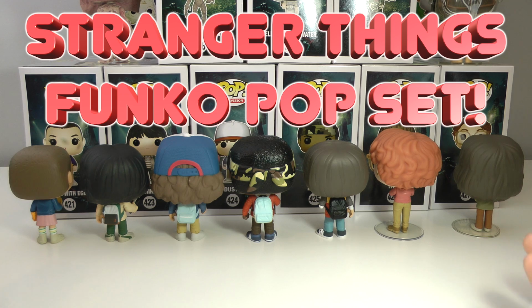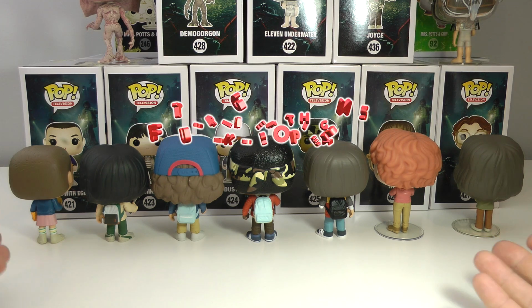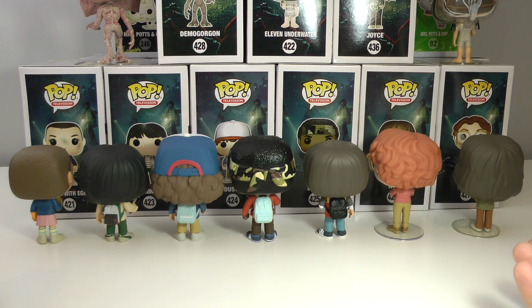Yes, I have the entire Stranger Things Funko Pop set. Stranger Things is a show that is exclusively on Netflix. If you haven't seen it already, check it out. If you are of age to check it out, make sure you ask your mom and dad if it is age appropriate for you. Don't just go watching this show, it can be quite scary. But I have every one of these pops, all 9 of them.